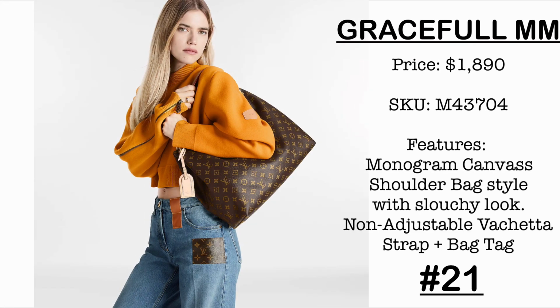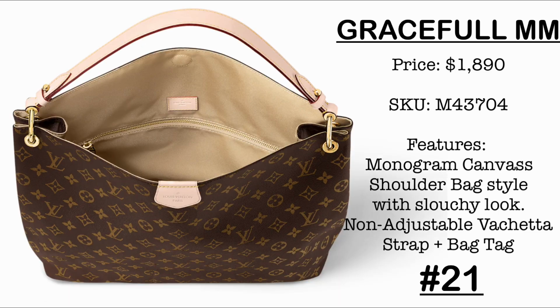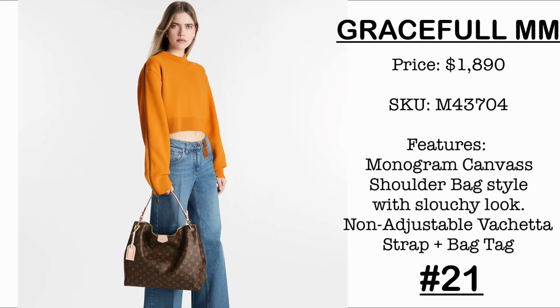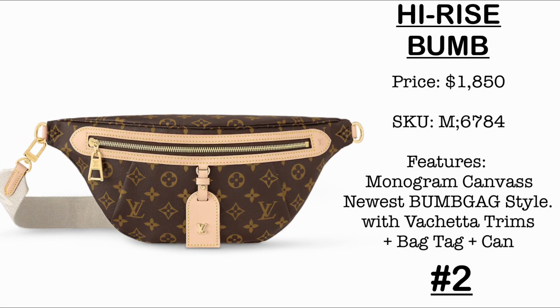Next, we have the very beautiful graceful MM number 21. Price is 1,890 USD. So this is a slouchy hobo bag style. The top handle is non-detachable. I love the slouch effect, and it comes with a very beautiful bag tag.